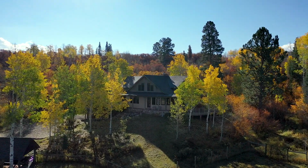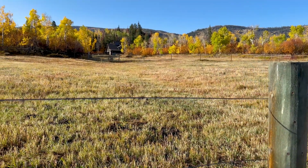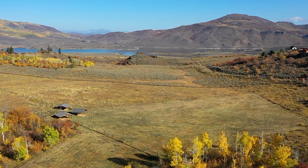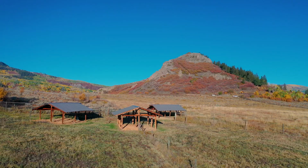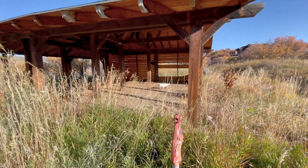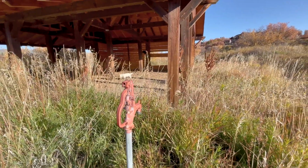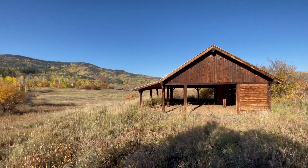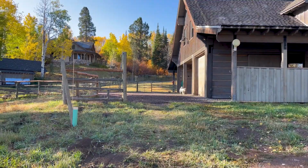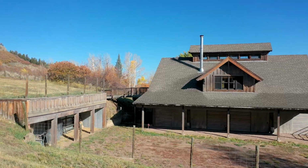Of the 35 acres, there's about 17 of it that's fenced and cross-fenced and was turned into hay fields for animals. There's 3 shade area sheds that all have water, and then there's a hay shed itself where you can store your bales of hay. It's suitable for any type of livestock you might want to raise, as well as an equestrian property. It has a barn with a living space above it, and that barn's set up for animals, including horses.